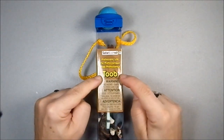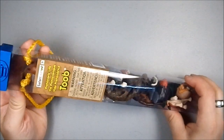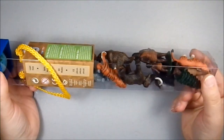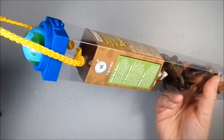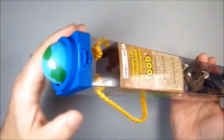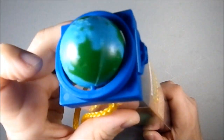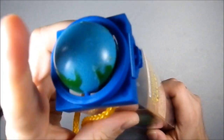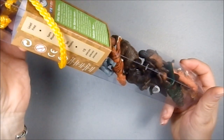This is from their Toob line, T-O-O-B, and they come in packages, and they contain small figures. And this is how the package is held on the shelf. It's held. And this one's kind of cool. It's got a rolling sphere. And this is going to be part of a gift project for my nephews.